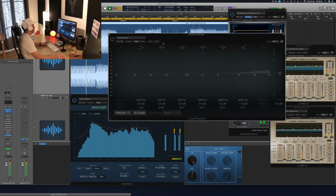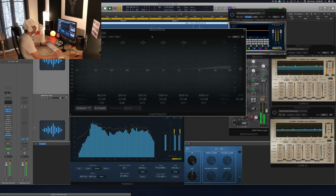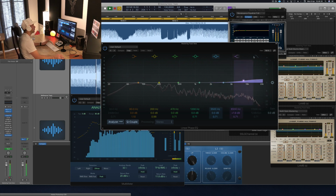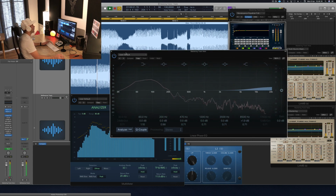I have this one here, which is a linear EQ, which does really subtle things that don't affect other frequencies, that don't change the spectrum so much. So I boost the top end. Some people say add some air, you know, so 8500 Hz. I wouldn't go around 5 to 6 kHz because I don't want to boost those frequencies, because they can get a little bit harsh. So with, no, sorry, without, with.